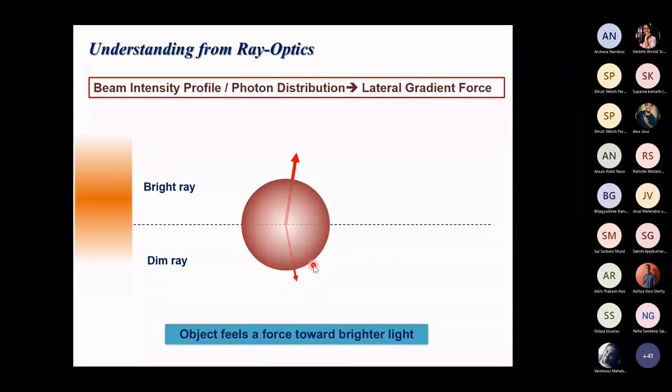Now say, for example, the beam or the particle, due to this gradient force, the particle has been here in the focus, but not exactly at the focus, but somewhere upside or in the dim ray area, because you know that at the focus spot there is a change in intensity.